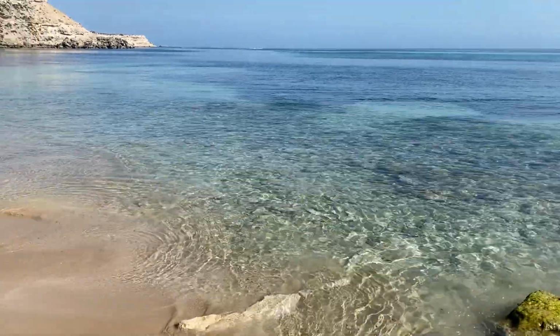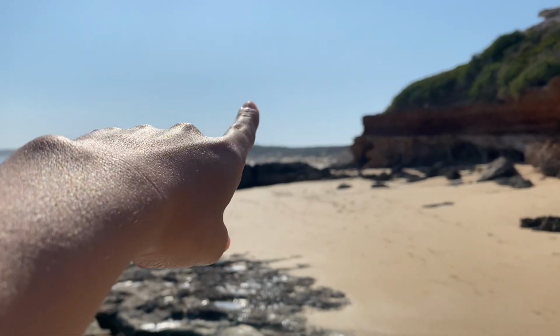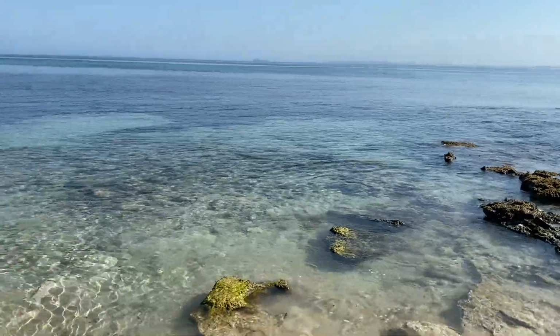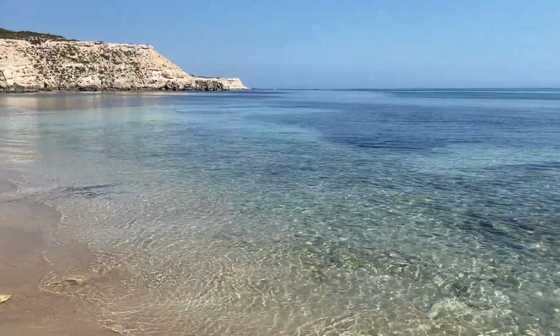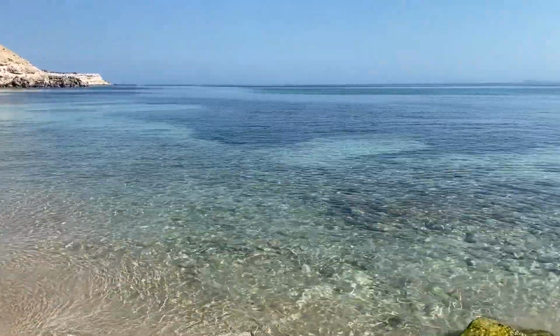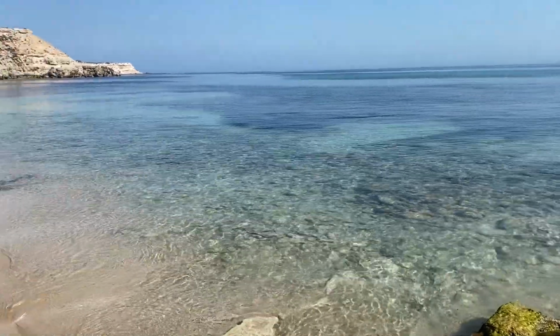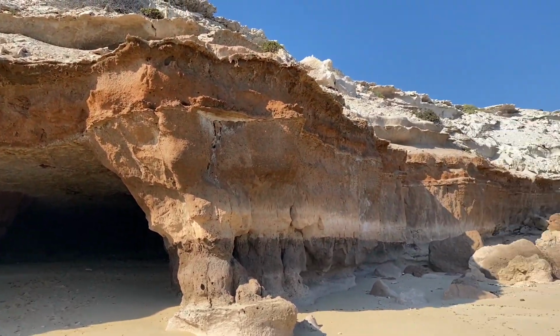So we have managed to come down to Avoid Bay. We have parked the bus up there in the car park and walked over these rocks. So that is the main beach there. And found our own little piece of paradise. It's so pretty. And this is only at 10 a.m. So I can only imagine when the sun's at its highest, how blue the water would look. Look at the caves behind us and the rocks.